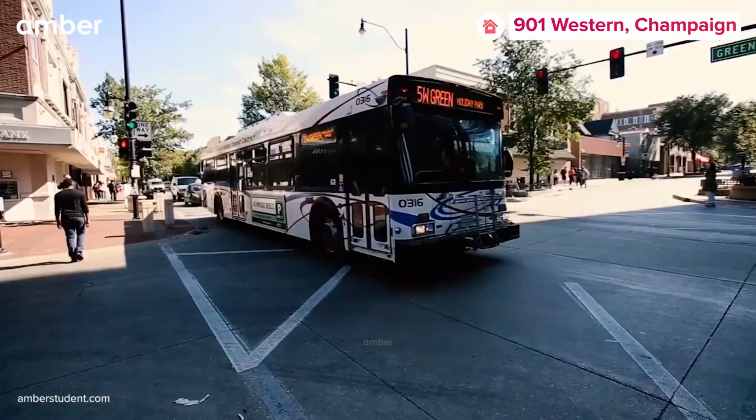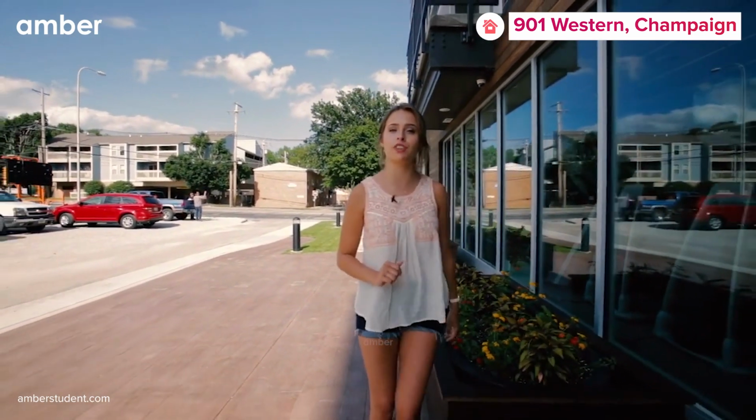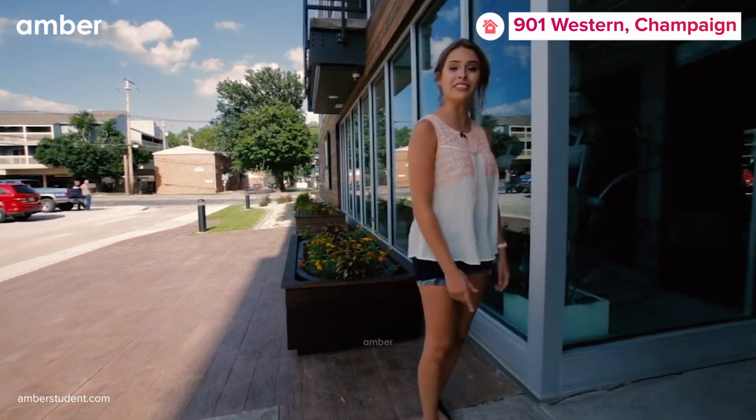Taking up an entire city block, this location sets a new standard in student living, and we're certain that you'll appreciate everything that 901 Western Apartments has to offer. Come on, let's take a look.